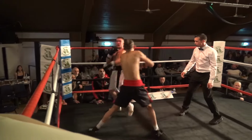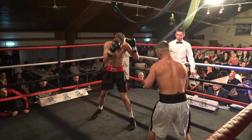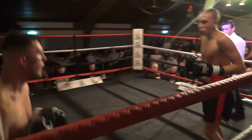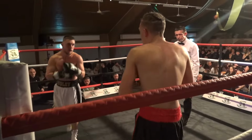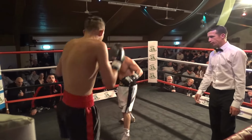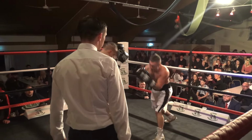Midway point, three of five. And they step up the pace here. Harry looking to get inside and work Cyrus. Cyrus looks for the right, lands with the left hook, backs him up. Harry ducks under the next one, doubles up the left. The pace picks up dramatically here in the third. Tucked up again as Harry looks for the right there, Cyrus.